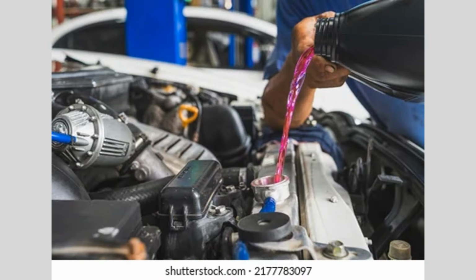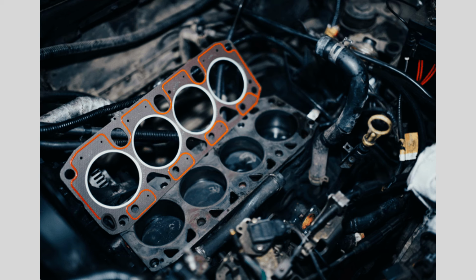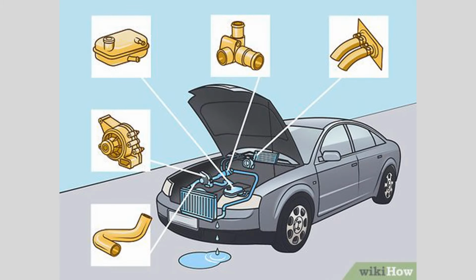Conclusion. Engine overheating is a serious issue that can lead to significant damage if not addressed promptly. By understanding the common causes of engine overheating and performing regular maintenance checks, you can prevent this problem and keep your vehicle running smoothly. Remember to consult a professional mechanic if you experience persistent overheating issues.